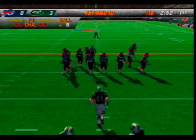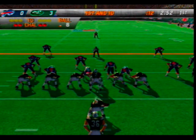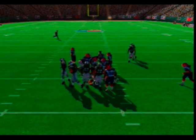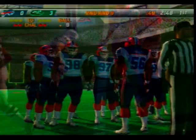First down, ball on their own eight. Ball on the 8-yard line. All right, here we go. Number 36 in the backfield. Hand off to the tailback. Number 56 comes up to make the play. The defense held their positions and didn't let them get very far. So a gain of about one.